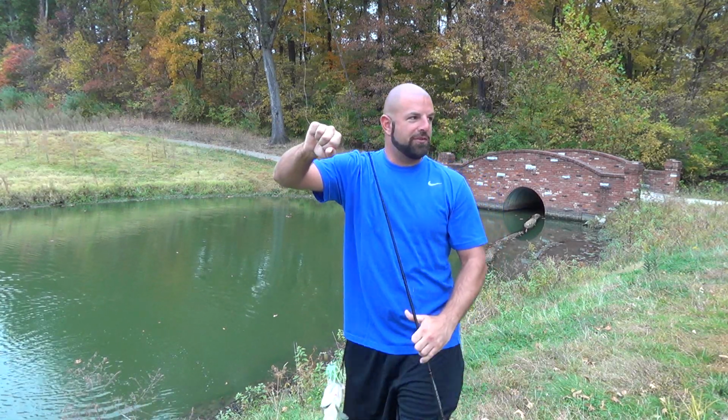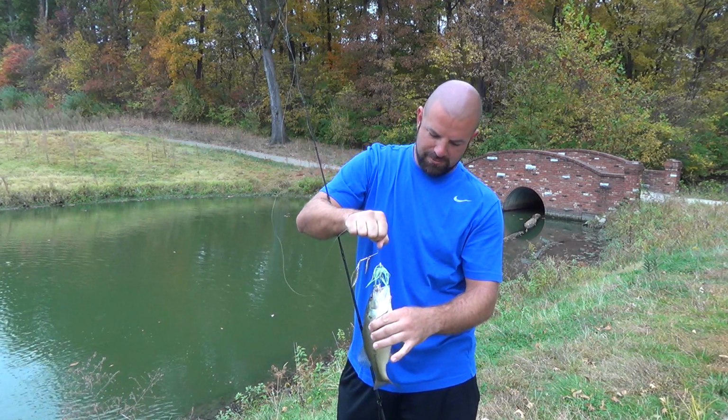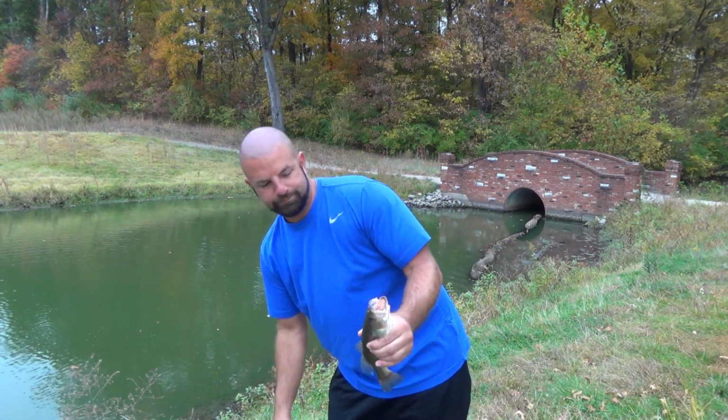After catching about 12 this size, I'm thinking it's about the average size here. So we're gonna measure this one up. It's like another 12-incher.